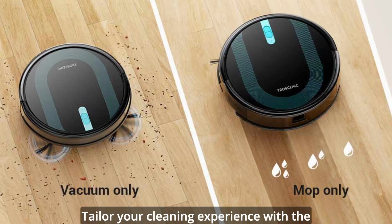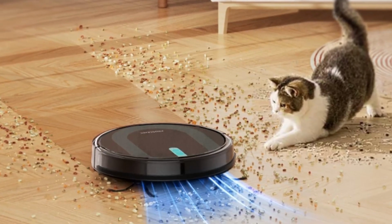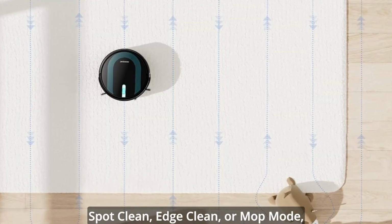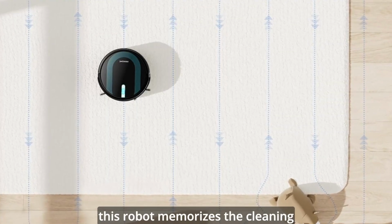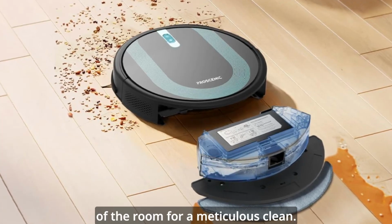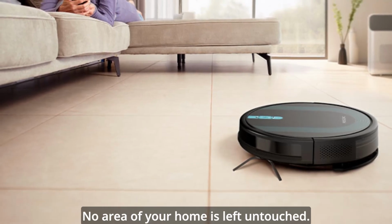Diverse cleaning modes for varied needs. Tailor your cleaning experience with the Proscenic 850T's four cleaning modes. Whether you opt for auto clean, spot clean, edge clean, or mop mode, this robot memorizes the cleaning route in real time, creating a map of the room for a meticulous clean. No area of your home is left untouched.